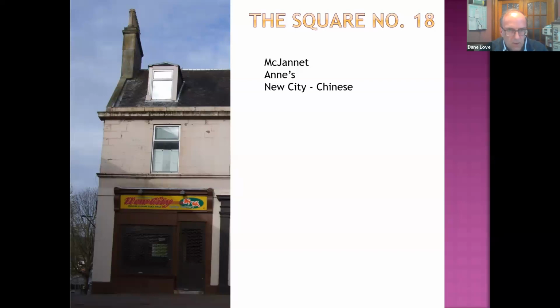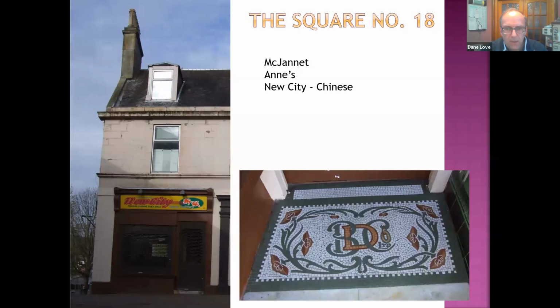But latterly it was McJinnett's. It was McJinnett's when I was a wee boy. And then it became the New City Chinese carryout, and it's been that for a good number of years now. However, if you get into the Chinese and you look at the step as you get in, you can see the Buttercup Dairy Company, quite a nice mosaic on the ground as you step in.